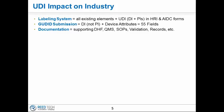So the first and last, labeling systems and documentation, you already have those in place, and UDI will cause a modification to those where you'll need to make accommodations for UDI to be included in a label, for example, or reference in your quality management system or your standard operating procedures or so on. But the middle one is new and has not been required previously.